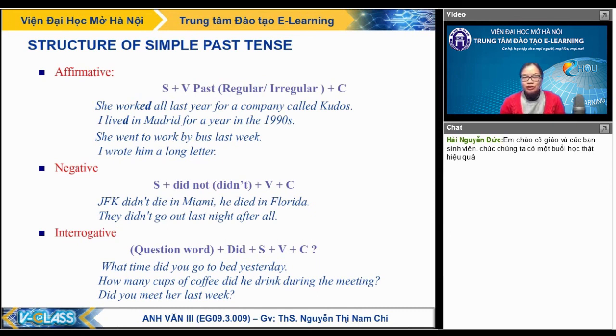About the structure of this tense, in the affirmative sentence, we have subject plus verb in the past, that is regular or irregular, plus complement. She worked all last year for a company called Qdas. I lived in Madrid for a year in the 1990s. She went to work by bus last week. I wrote him a long letter.